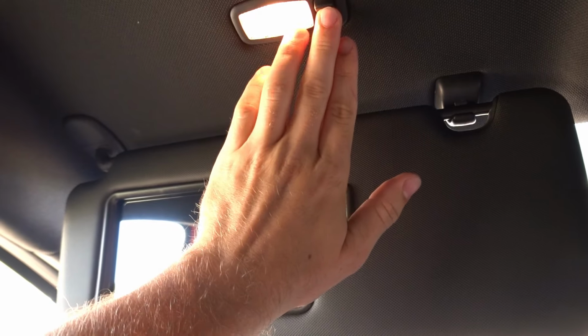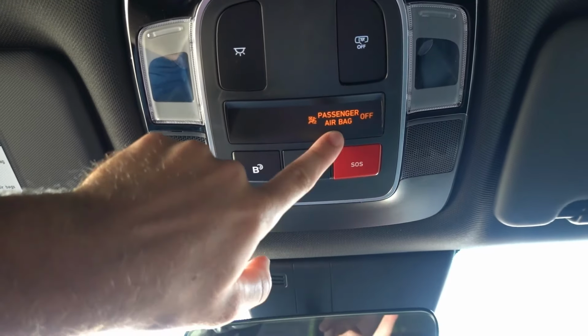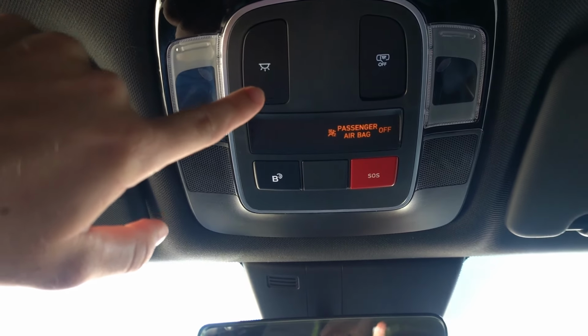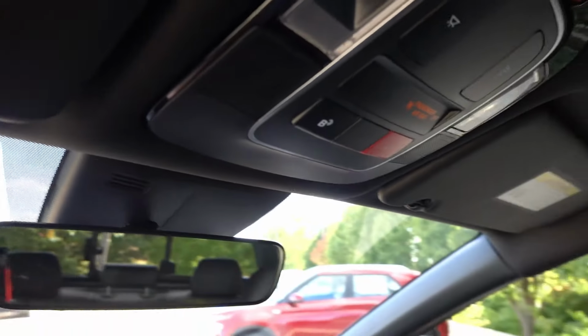Up top, black headliner, textured in design. You have vanity illumination. It is not LED like the Tucson. Manual dimming interior rearview mirror, BlueLink SOS, passenger airbag status indicator, but you do have overhead dome and map lights, which are LED, so a little bit interesting design there.